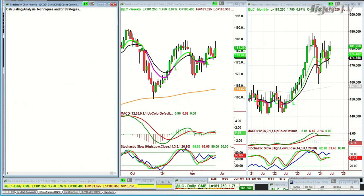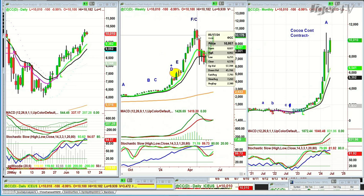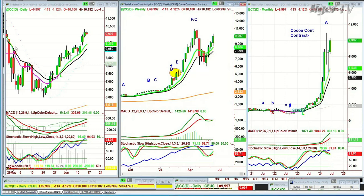CC is the cocoa. Cocoa is A, B, C, D, leg E, making higher highs, higher lows. It looks like it wants to retouch the cup formation in the weekly chart of 6.06. Is that a 6? Yep, 6.06, the week of the 17th of May. And if it goes just a penny above 10.952, if it goes to 10.953, that starts leg B in the monthly chart. Cocoa's had a huge move and is still holding well.